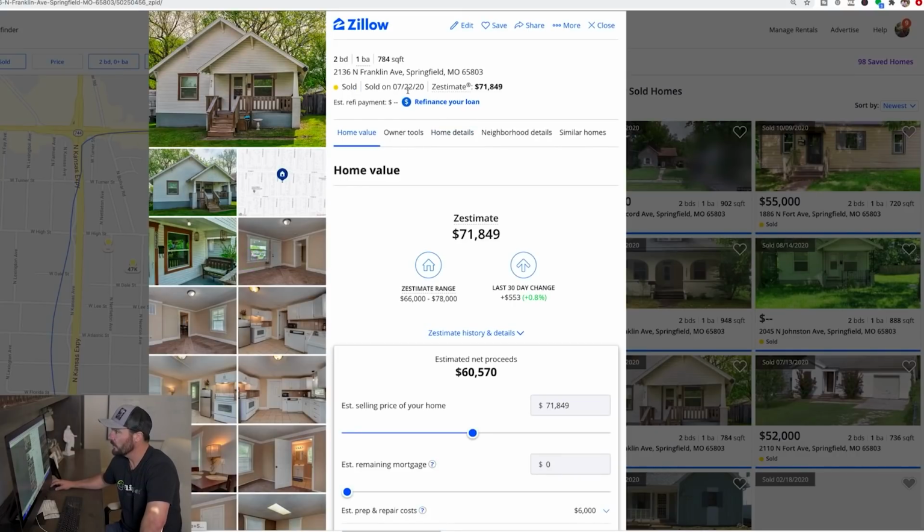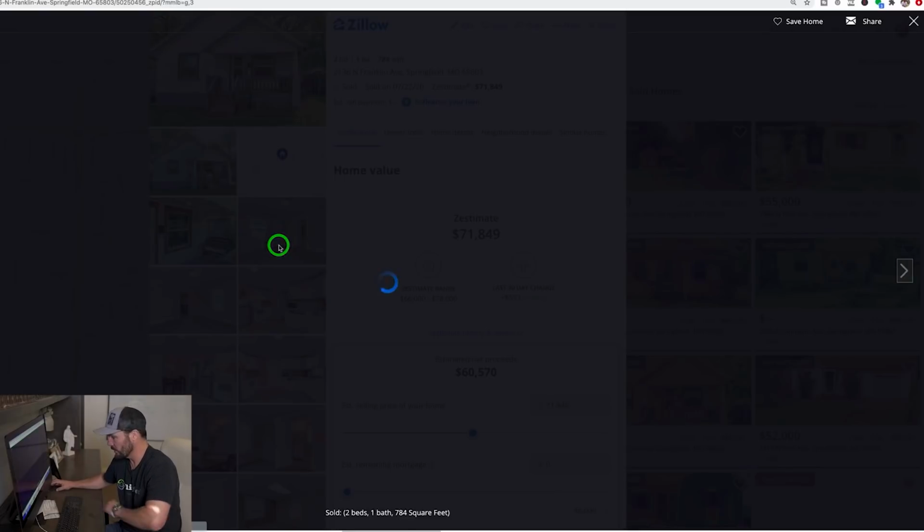So this one sold again, end of the summer. This is nice though. Look at, like, they did new carpets.